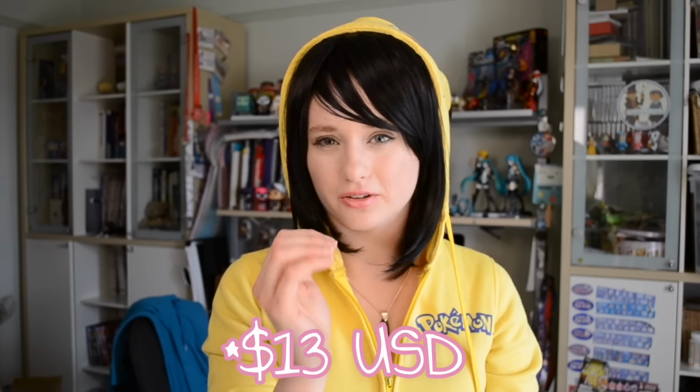I have bought a $12 wig before and it ended up being great, but it's more common to spend $12 on a wig and it's absolute unworkable garbage. So you want to make sure that the absolute least amount of money you're spending on the wig is $17. That is the absolute baseline.